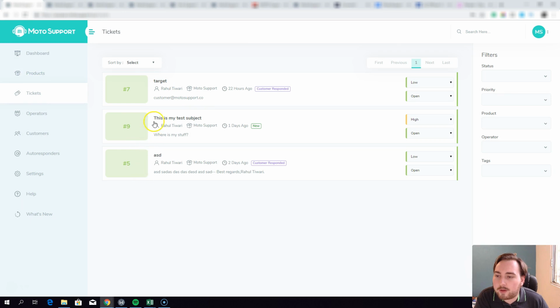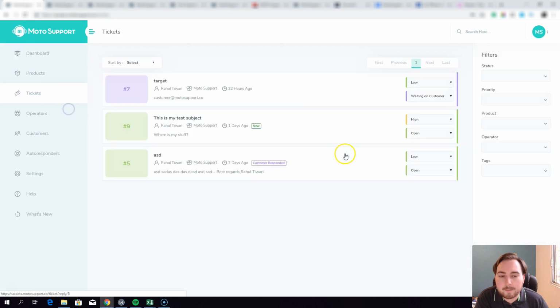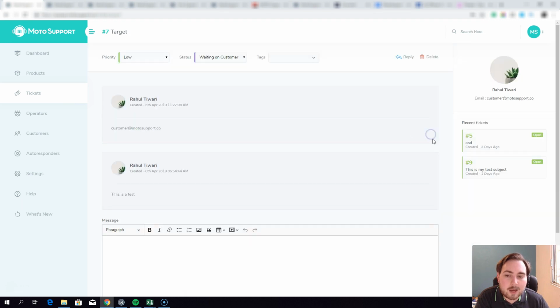So, of course, you've got tickets here that are going to be opened 5, 7, 9. All right, and you can change the priority between low, medium, high, and urgent. And here you can change, obviously, the outcome: open, close, on hold, waiting on customer. So, for example, if I change this to waiting on customer, it's going to change color. And back in my dashboard, you'll see there that it's gone to 1, waiting on customer. So, everything is color coded, which I do really like, because it means that everything is going to be really easy to do.